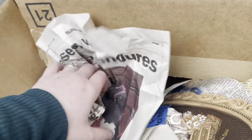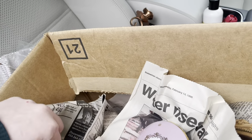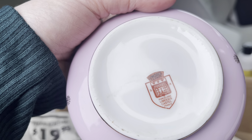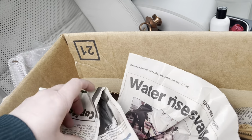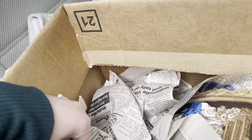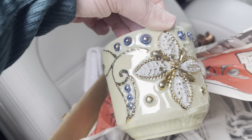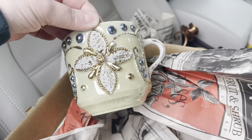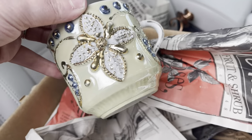And next is this trinket fish, I guess you could say. Castel France La Mange. It's a very nice purple. But that was five. This also has a saucer, but it's just a really pretty made in Germany cup. It's like a lusterware almost. But it was $5 for both.